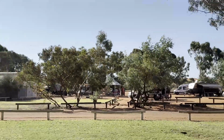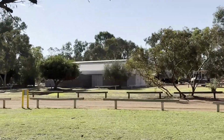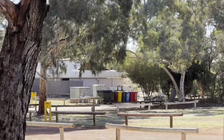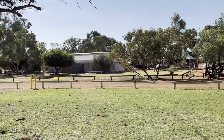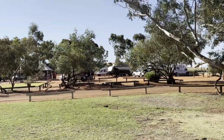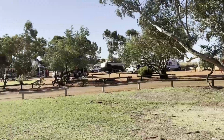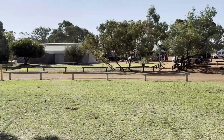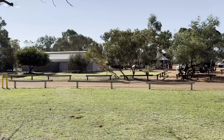So this is the unpowered area. As you can see, they've got some toilets and showers over here. Off to the side there's more recycle bins. They've got barbecues here that you can use. There are a couple of powered sites along here as well. If you go further down past the showers and the toilets and stuff, there's a big area for camping off-grid.